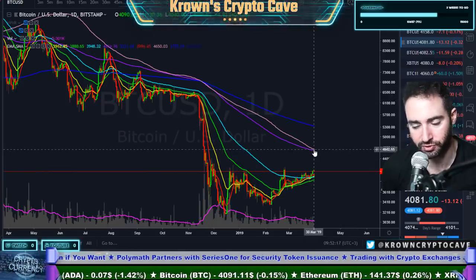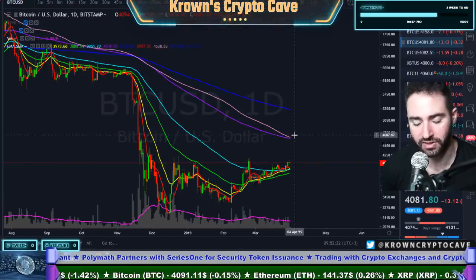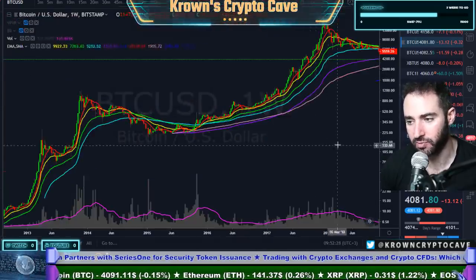A test of the daily 200 simple and 200 exponential is certainly not a question if we were to move up and out of this symmetrical triangle to the upside. More importantly, looking at the volume on the current low, that is not consistent with the way that I see major market cycle lows being played out.